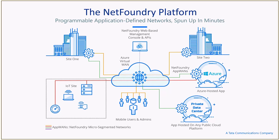Those endpoints can be clients for individual laptops, mobile users, etc. You can use gateways at IoT sites. You can install clients into IoT devices, etc. But one of the key differentiators of NetFoundry and other SD-WAN or SDN providers is this ability of ours to create these app WANs or application-specific networks. That ability to micro-segment the traffic so you can connect just particular applications to particular users. You can connect particular applications to one another. And that's represented by the different colored lines in this diagram.